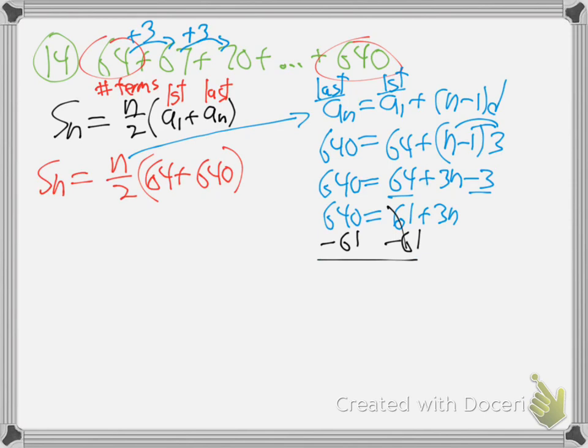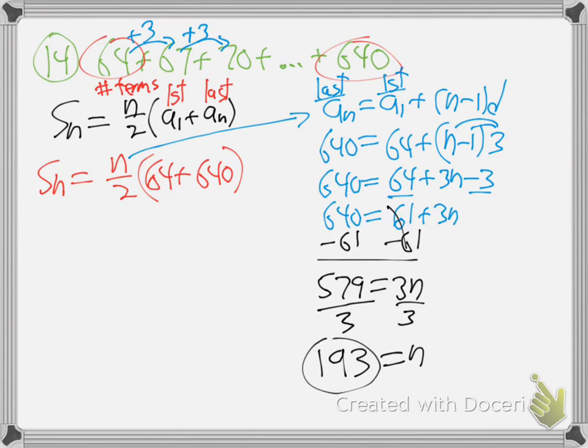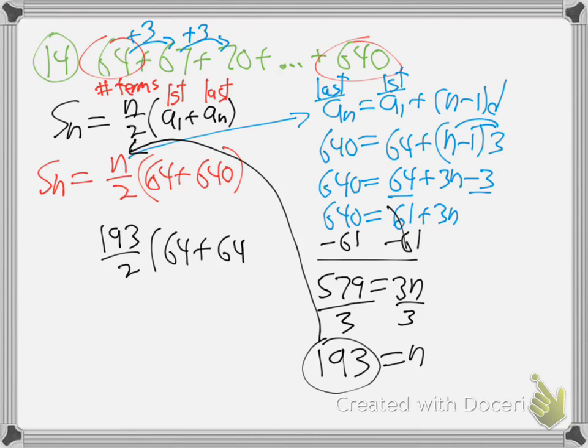One, 40, 21, 5, 79. Is that right? Yeah, 3 and divided by 3. Is that what it is? Thank you. 193. So get that in and then bring that back and pop it in there. That's what I thought. 704 is what that is? And then that's as far as I can go by hand.